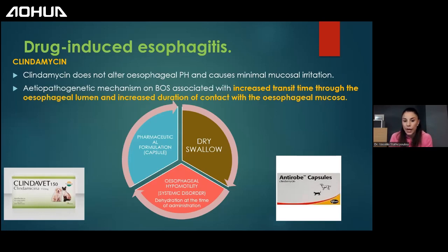the esophagitis. So we have the dry swallow, we have the esophageal hypomotility, maybe if the cat is a bit dehydrated, maybe if we have another systemic disorder. And also the formulation plays a great role, like the capsules, for example, or is it in tab form? Because the same drug in syrup form will never cause a stricturing, because it's not out of the alteration of the pH, as we said, it's more of the mechanical effect.